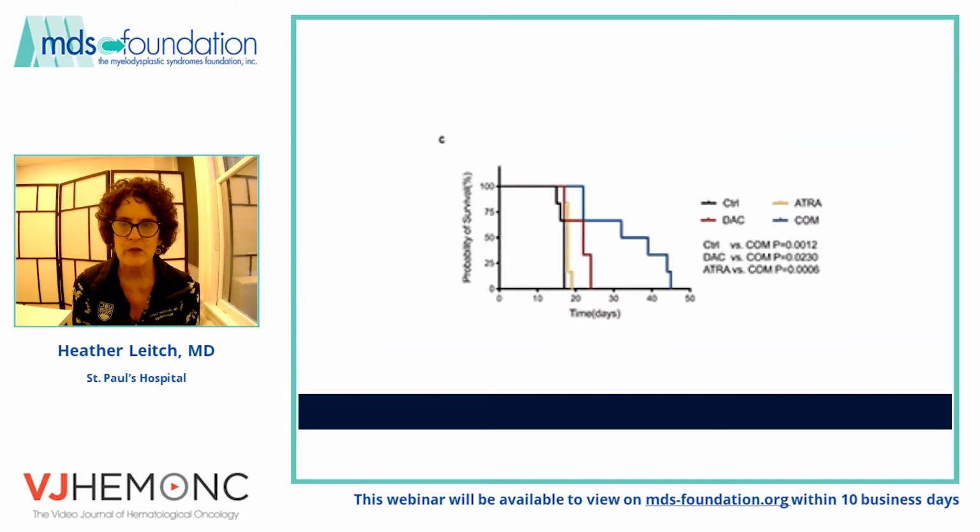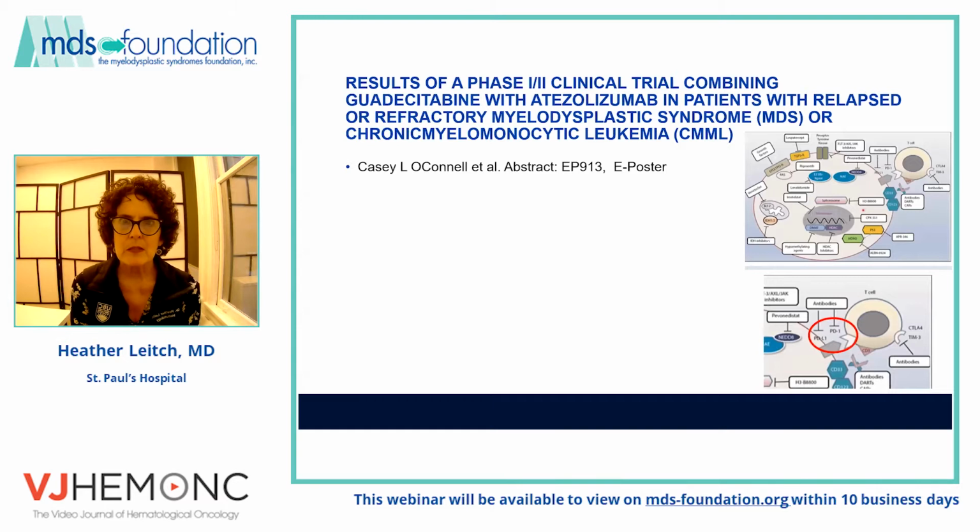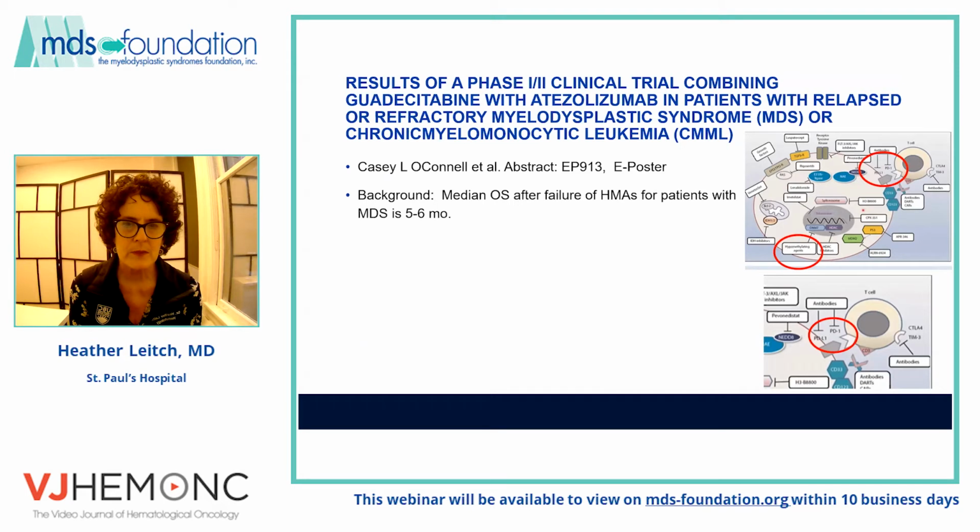So they concluded the combination exerts collaborative cytotoxicity in MDS cells, and the combination in higher-risk MDS holds potential for clinical application, deserves further development. And this is just a graph of the survival of the mice, which you can see in blue is better in the combination arm. So what about second-line treatment? This is a combination of guadecitabine, the oral form of decitabine, with atezolizumab, an antibody, in patients with relapsed refractory MDS or CMML. And so there's azacitidine again, and here's where the antibody works. And in the picture below, I've shown the PD-L1, PD-1 pathway.